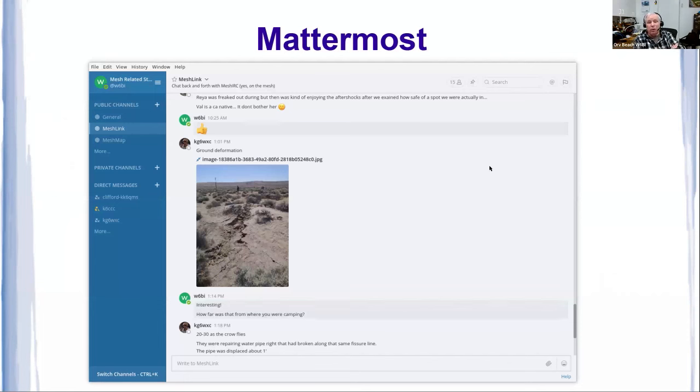This is an old screenshot of one of our Mattermost servers. Eric, KG6WXC, who manages it, happened to be out camping in the high desert of California with his wife and daughter the day of the 7.1 Ridgecrest earthquake. Now, they were in a tent on the flat. They got bounced around a lot, but no harm. Pretty exciting. The next day, Eric drove over and took a picture of the surface rupture.